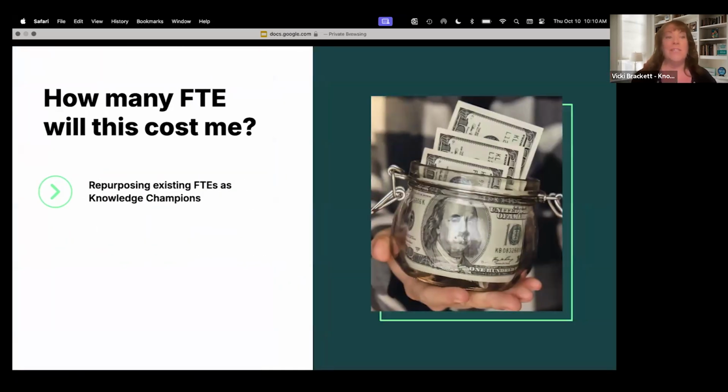So how many FTEs will this cost you? Well, you just repurpose existing FTEs as knowledge champions. They're already doing the work, or they're fixing mistakes, or they're doing damage control. And you know what that's like?